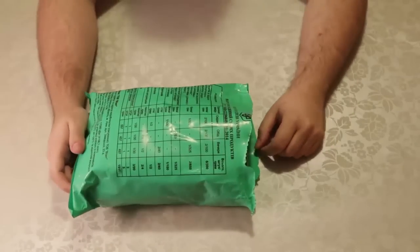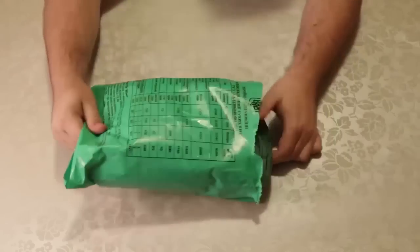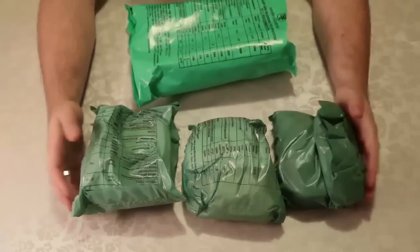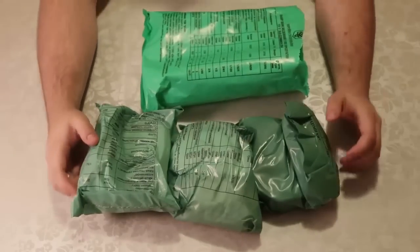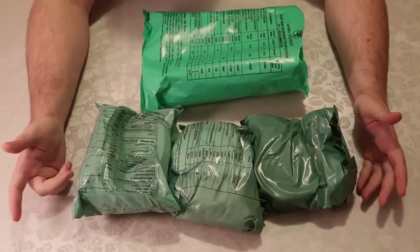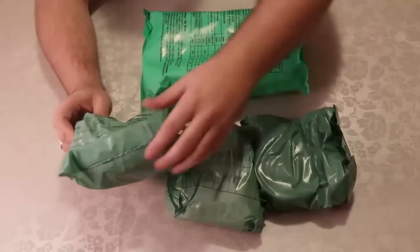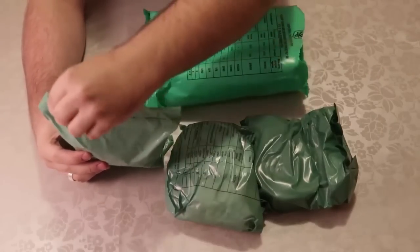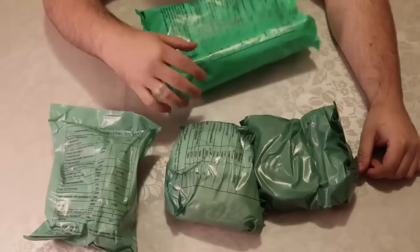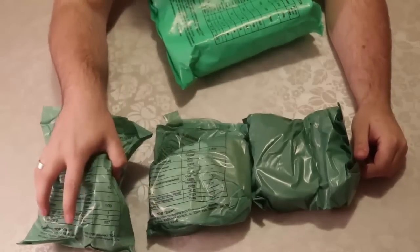There is no peel seal, so we had to rip it apart with a knife. This is it. This is the contents. In a bag you get 3 more bags. Basically these are 3 meals, I suppose. I mean, I'm sure of it. And again, a lot of Cyrillic alphabet, which is untranslatable to me at this moment. This package is a little bit smaller, this is big.